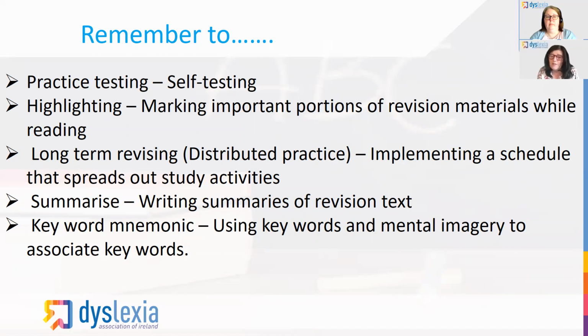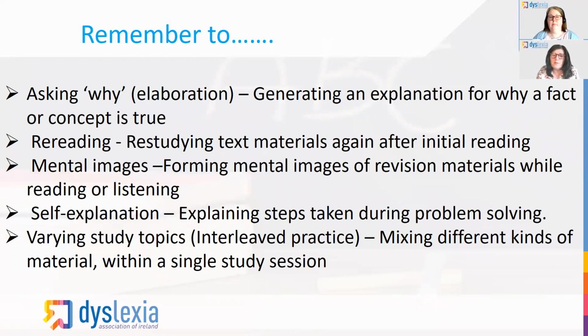Summarize the revision text, key summaries, what I need to do. These are your notes, what I need to learn here. Keywords and mnemonics: if you can, use keywords and mental images to associate the keywords, and they're really, really helpful. Like the order of the planets, I've seen all those types of things as well. All of those mnemonics are there to help you if they work for you.